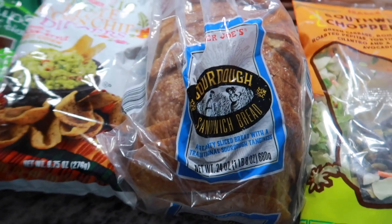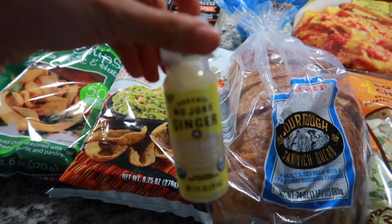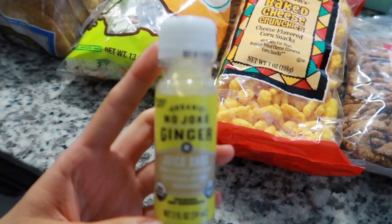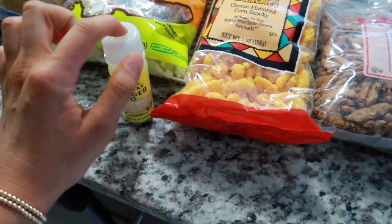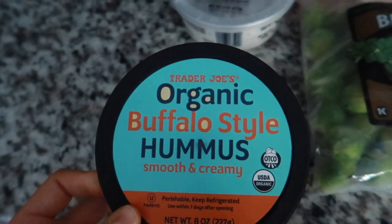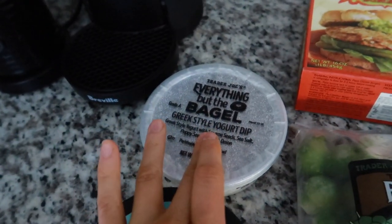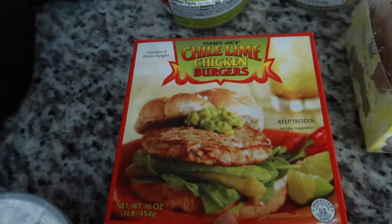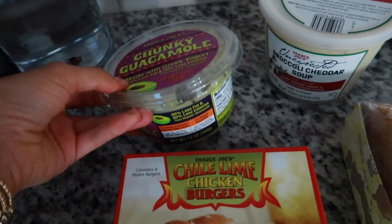Sourdough bread. They got a ginger shot. Their ginger shots are actually really cheap compared to Publix. Publix has them for like $3.99. This was $1.99. Got some buffalo style hummus. I already showed you this. Some frozen Brussels sprouts. We got three boxes of these chili lime chicken burgers. Guacamole for those chips.